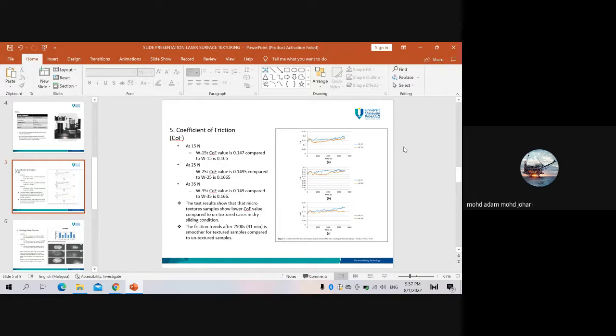So as you can see on the graph here, the friction trend after 2500 seconds, or equivalent to 41 minutes, is smoother for the textured sample compared to the untextured sample. This is because of the capturing of wear debris by the micro texture, which reduces the friction instability.